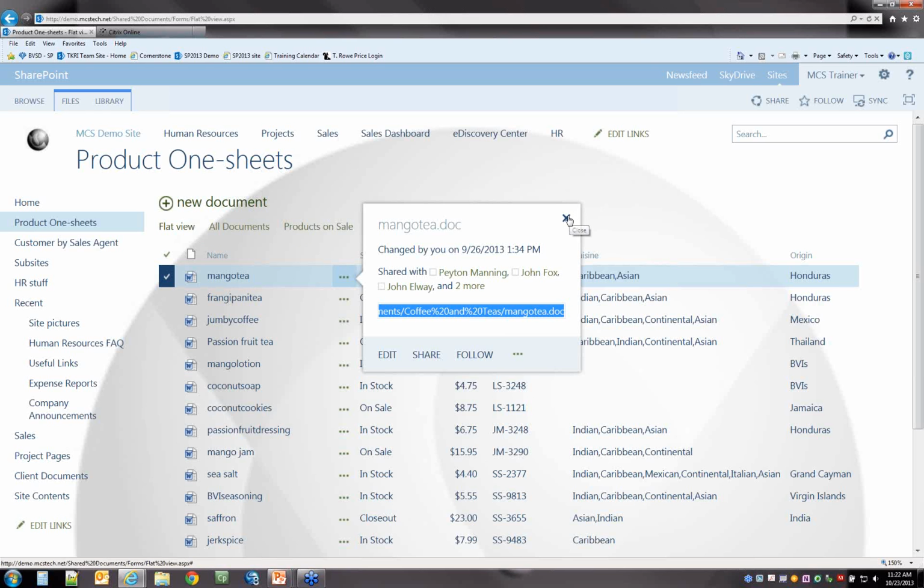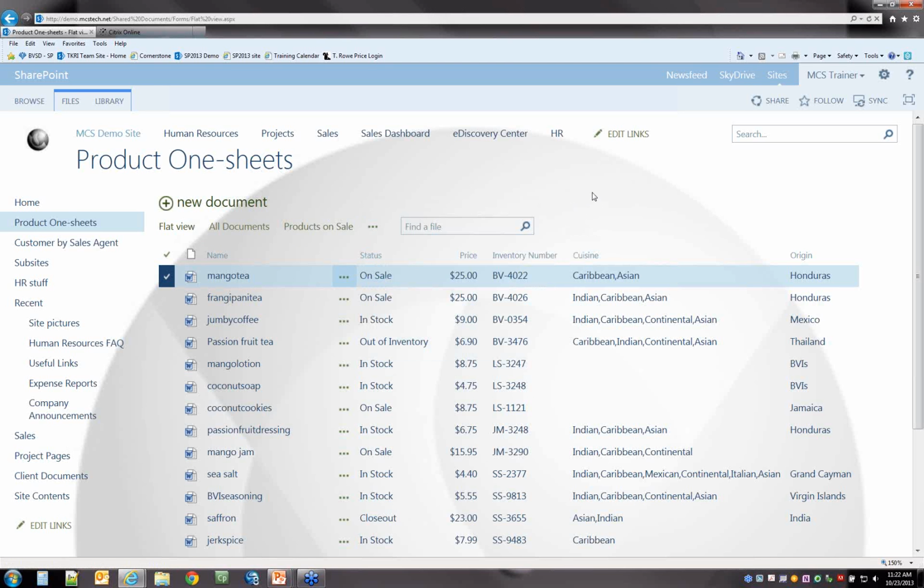It also saves on email space. If you've got, let's say, a really large 10 meg document, you don't need to email it around. You just email the link. So it'll cut down on all of that Outlook space, or those nasty messages you get from IT telling you to delete things from Outlook.